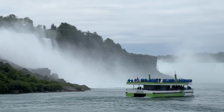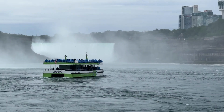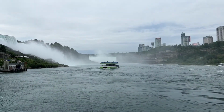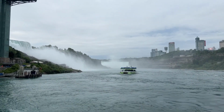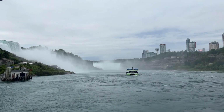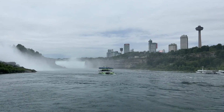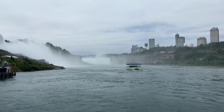The whole ride takes about 20 minutes, and I think that Maid of the Mist, if you're going to visit the New York side of Niagara Falls, is an absolute must-do. I had a total blast. It was so much fun. I think that pretty much anyone would enjoy this. I just think that this is something you've got to do if you're coming to Niagara Falls. And I mean, it's iconic.